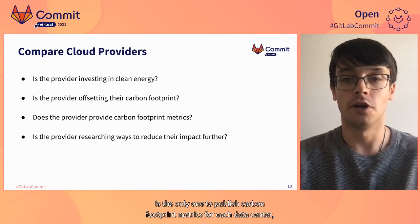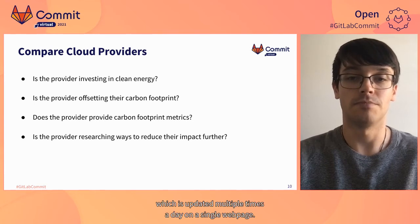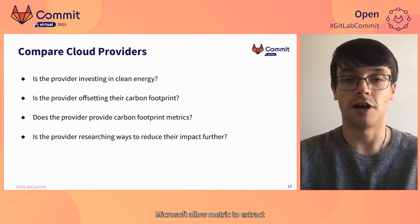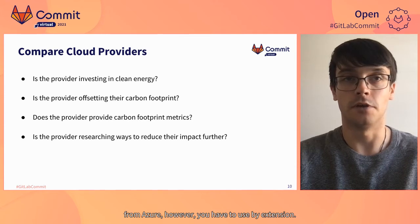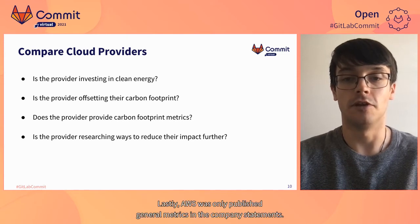Google, however, is the only one to publish carbon footprint metrics for each data center, which is updated multiple times a day on a single web page. Microsoft allows carbon metrics to be extracted from Azure. However, you have to use a Power BI extension. Lastly, AWS only publish general metrics in their company statements.